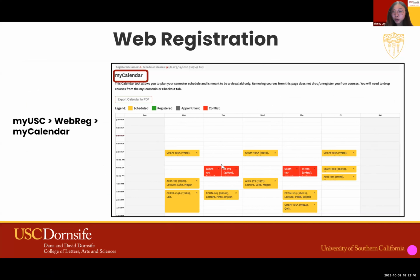So if you have courses that have a time conflict, they will be denoted in red, and you can see an example here. And if you're seeing that you have courses that have a time conflict, you want to try to resolve them in a timely manner. So for example, you may want to consider switching around your courses so that they're no longer conflicting with each other. And the reason that this is important is because if you have 2 courses and they have a time conflict with one another, web registration will also block you from enrolling in those courses because they have an overlapping time.